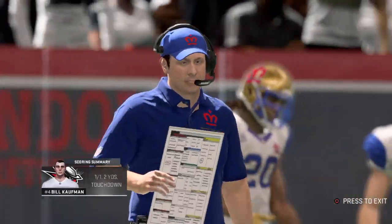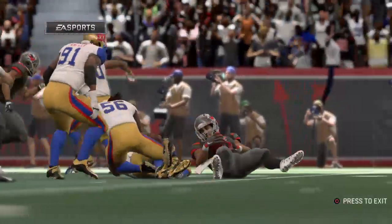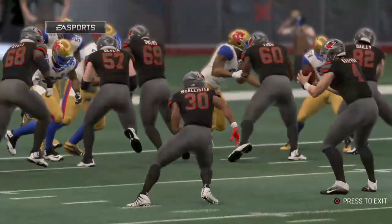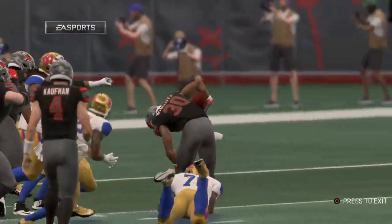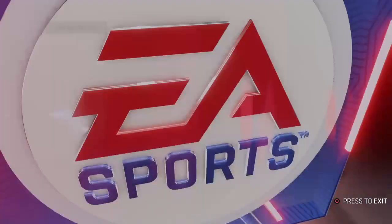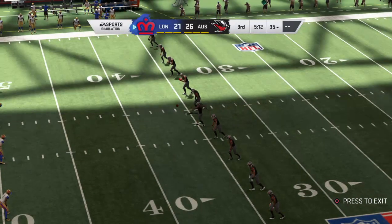Scoring summary is 3 plays, 16 yards, and the touchdown. They didn't have to move down the field that much. And so they'll punt it away.